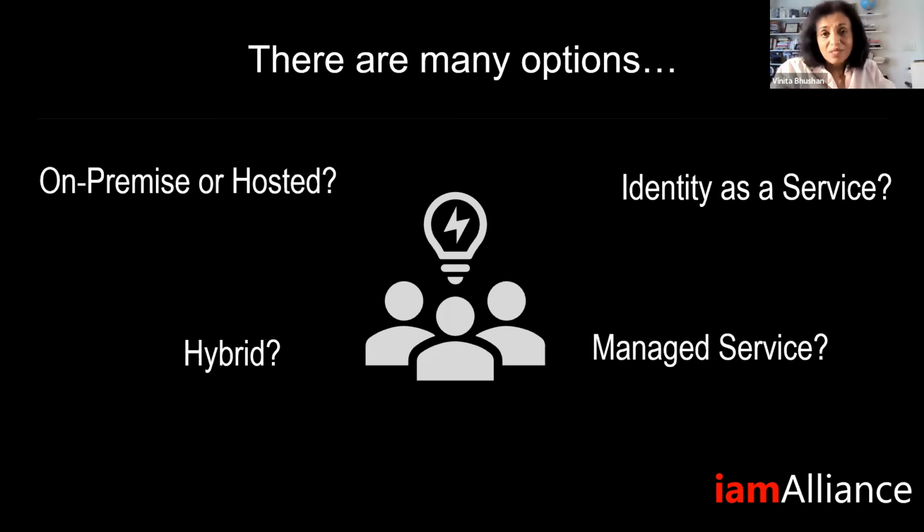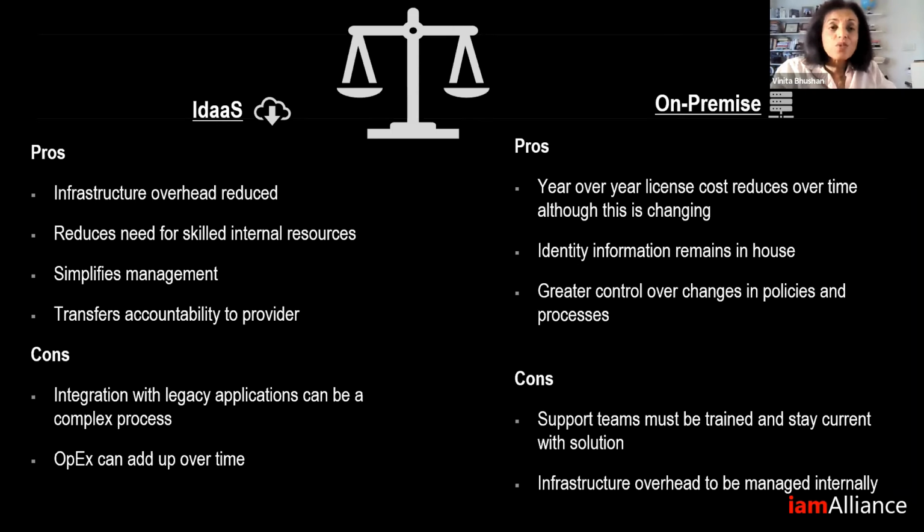Katie, next slide, please. And so here's where I think we need to think about, just at a high level, when you compare an identity as a software and as a service solution, and you compare an on-premise solution, what are some of the pros and cons? And I know, Keith, you had an opinion on this, so off you go.